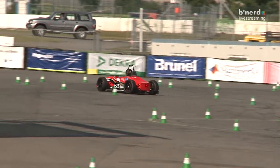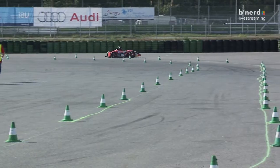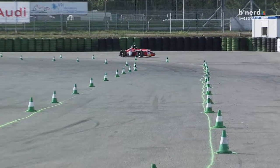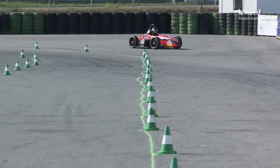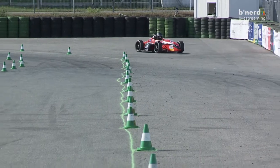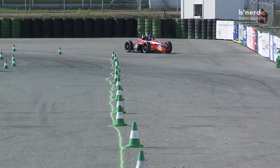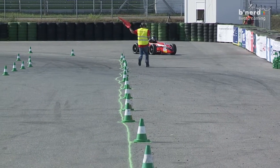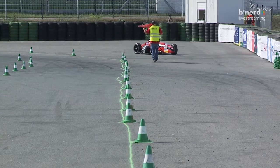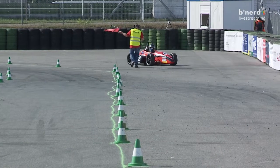It looked as if it just bottomed out, or even a broken drive shaft. We don't know. It's going off track, so there has been a great technical problem here. So we'll just have to wait and see what happens. The marshal's already waving the red flag, so that means car number 44, that's still on track, will probably definitely have to get a rerun.